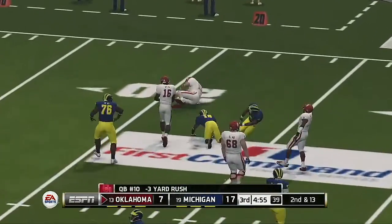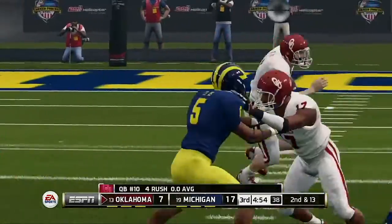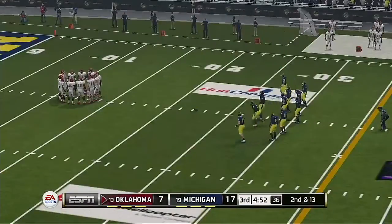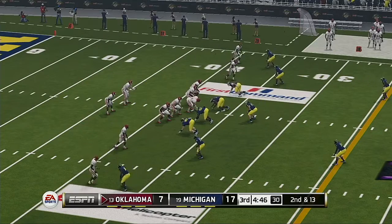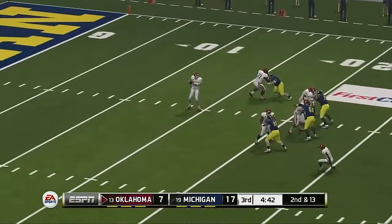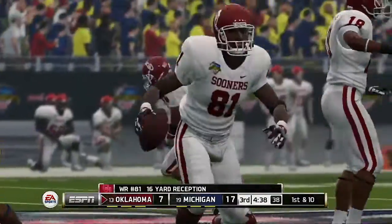He tackles him for a loss. That play was over before it got started. That was just a case of the offensive line getting beat at the snap of the ball. From their own 22-yard line, second down. Gets it out to his receiver in a hurry. He's taken down at the 38-yard line.